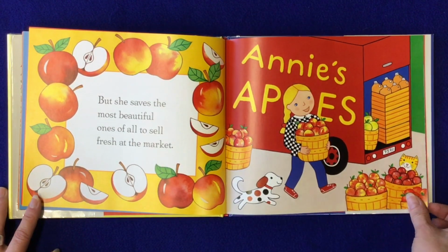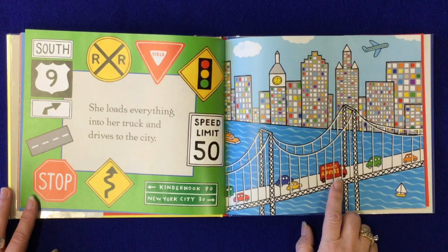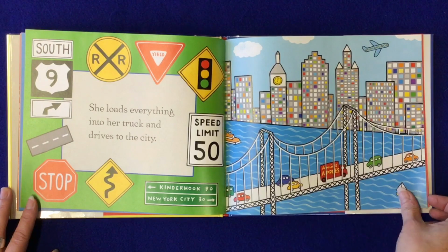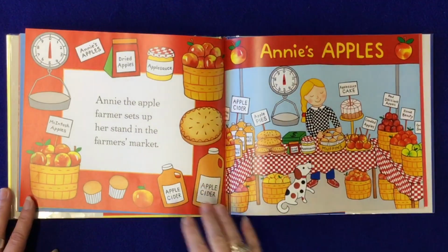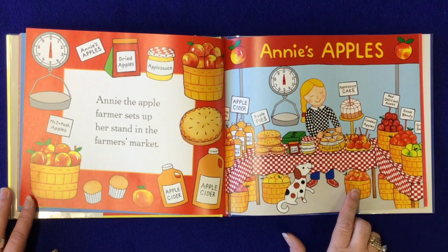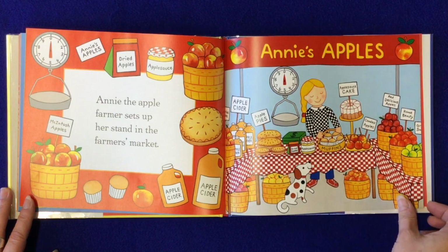She's gathering up her things to go to the market. She loads everything into her truck and drives to the city. Wow, look at that nice long bridge. Annie the apple farmer sets up her stand in the farmer's market. Looks like she's selling her muffins and applesauce and pies and cake and all her beautiful apples.